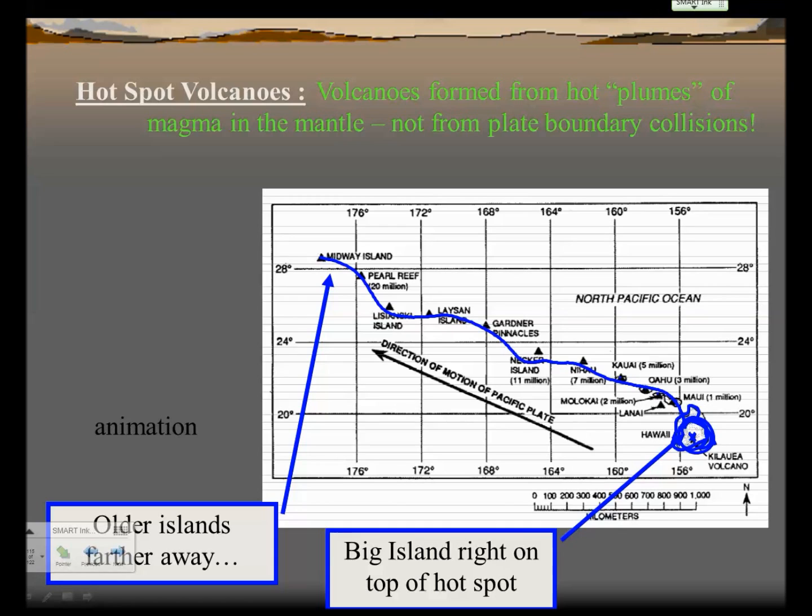But the Pacific plate's moving, just like all the other plates are moving around. And you can see the direction of the motion of the Pacific plate right here. So as the plate slides, a new volcano forms over that same hot spot. So someday the Big Island will move this way, and a new island will form right here. In fact, there is one actually forming just off the coast of the Big Island, and someday it will reach the surface.